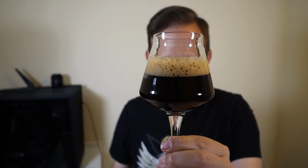Jet black, tan head, slightly fizzy head, otherwise very little light coming through, even up to the strong light there. We've got just the tiniest bit of mahogany at the bottom. On the whole, damn fine looking stout. Let's say alcohol-free beers tend to suffer with the head, and this one is no exception. It's not hanging around for too long, but let's have a whiff.